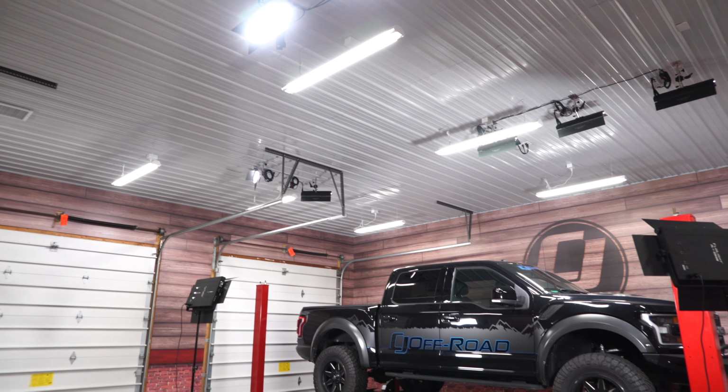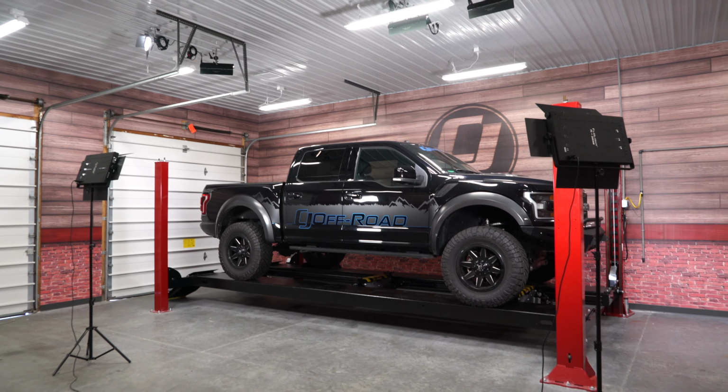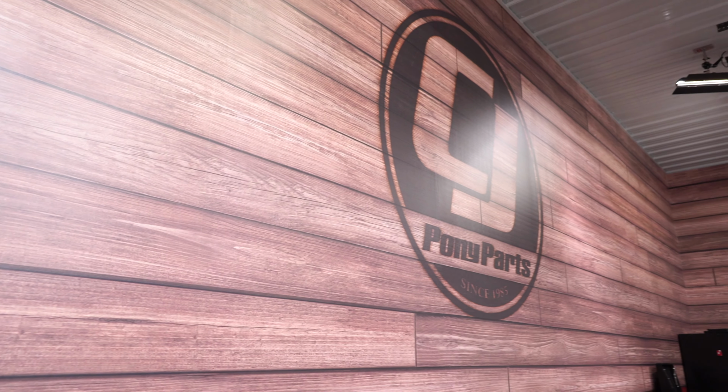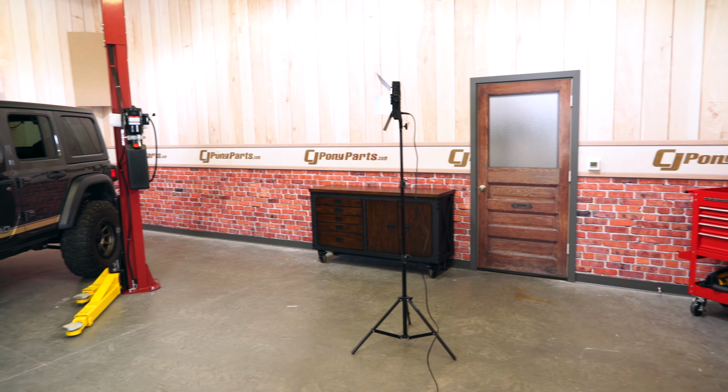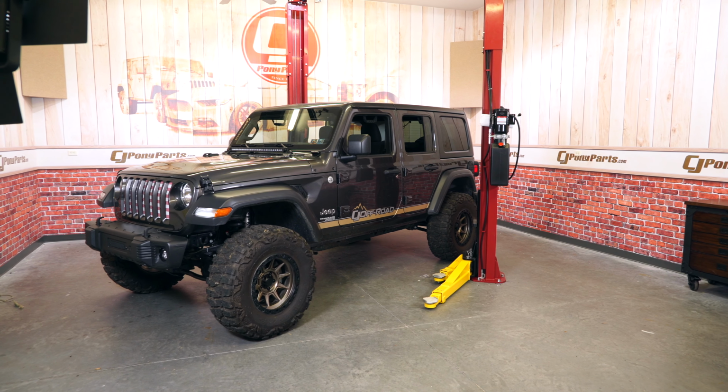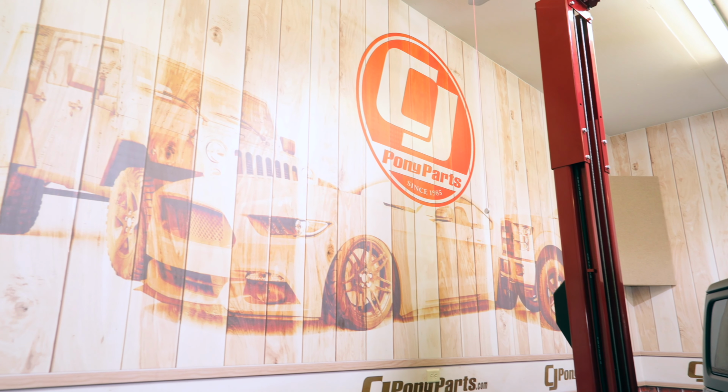The truck studio, we went completely different here. We went with a very wood theme. We have a nice 4-post lift in there. Again, it's a huge studio, plenty of room to work. Really came out with a nice custom touch. Now the Jeep studio, we weren't sure which direction we wanted to go with. We decided to kind of combine both. We went again with a wood theme, some really cool CJ logos on the walls.